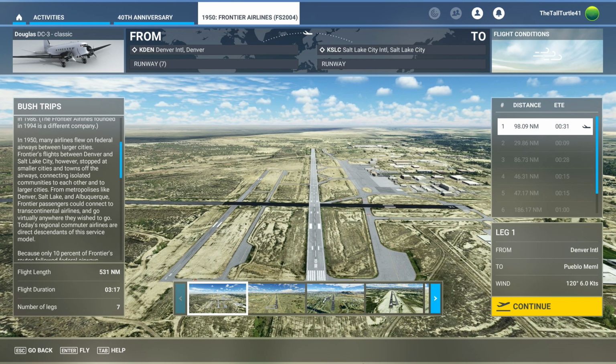From metropolises like Denver, Salt Lake City, and Albuquerque, Frontier passengers could connect to transcontinental airlines and go virtually anywhere they wish to go. Today's regional commuter airlines are direct descendants of this service model. Because only 10% of Frontier's routes followed Federal Airways, Frontier needed to install its own radio navigational system to facilitate flying in bad weather. These beacons, called H-markers, transmitted homing signals which pilots could use to determine their position. H-markers often help pilots navigate across high mountain passes, especially in bad weather.